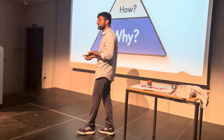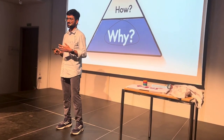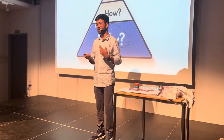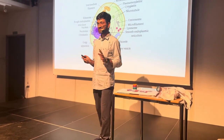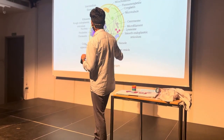Well, now the biggest question, why do I do it? Protein being a biological entity, why would someone want to pull it? Well, I can give you my personal answer to it. So let's start from the very beginning. I never liked biology because this diagram used to scare me. How am I going to remember all of these names and their structure and their function?